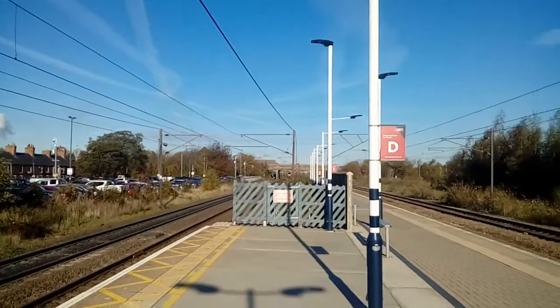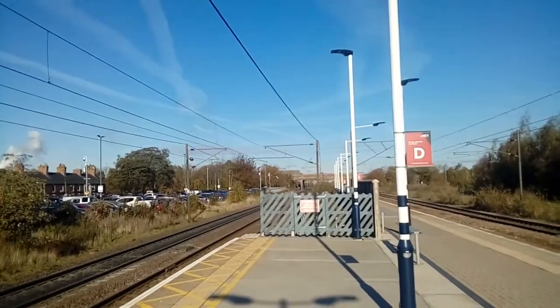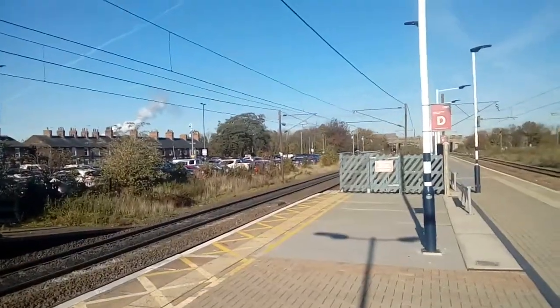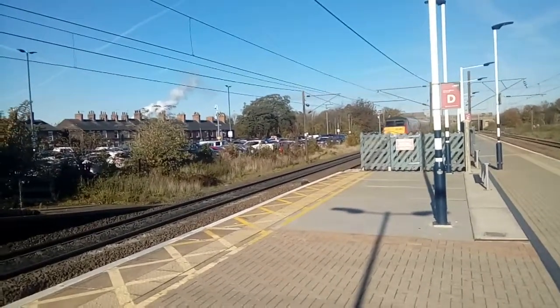43238 and 43320. Okay, next train to pass through, 225 to King's Cross.